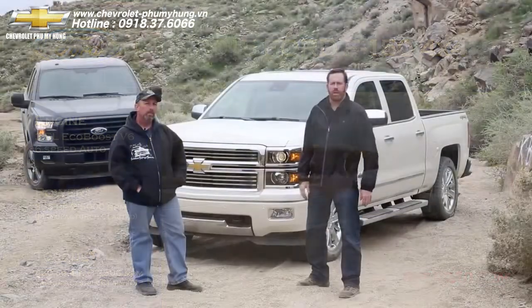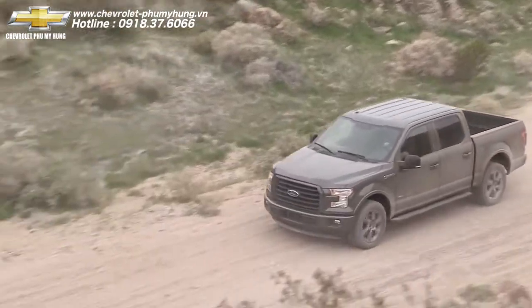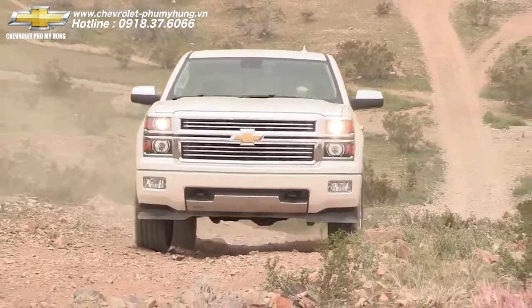We spent the last few days testing these two trucks. We've been on the highway, we spent a lot of time out here in the dirt, sand washes, rocky slopes. So here with contributing editor Scott Russo. Now Scott, what did you think of the Silverado?